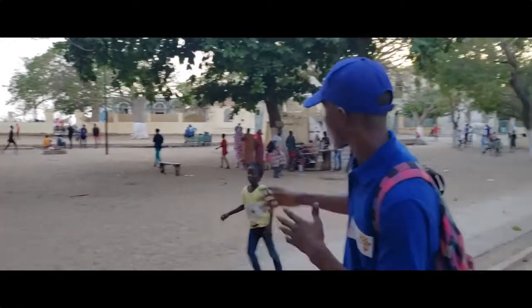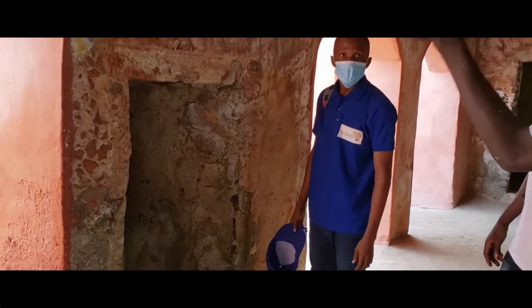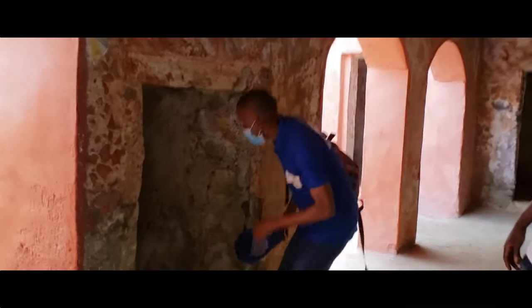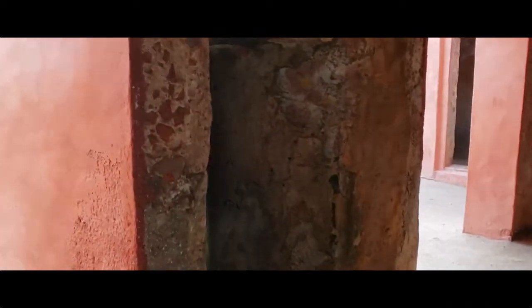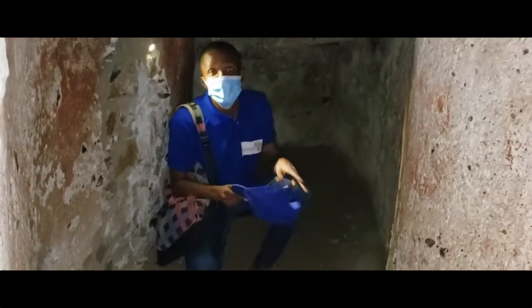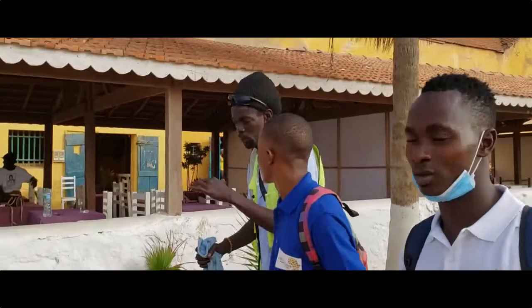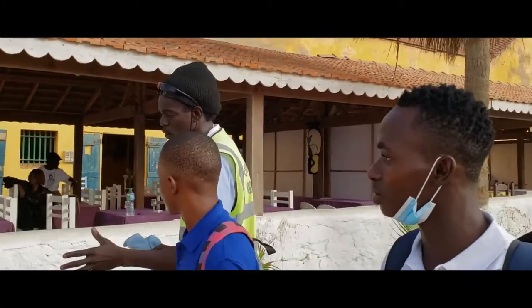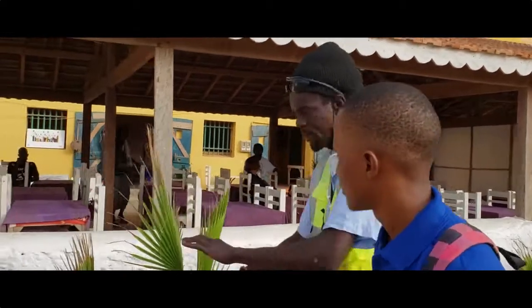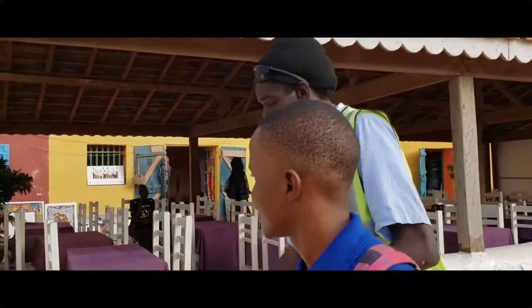The House of Slaves played a major but terrible role in the trade of African men, women, and children. In one of the slave rooms, more than 30 African men and women would sit in a 2.6 meter by 2.6 meter cell with no windows. Once a day, they were fed beans to make them gain weight. The heavier they were, the higher the price, and they were allowed to attend to their needs.